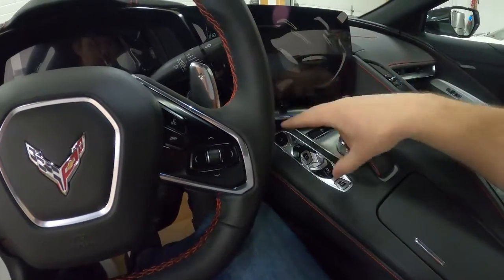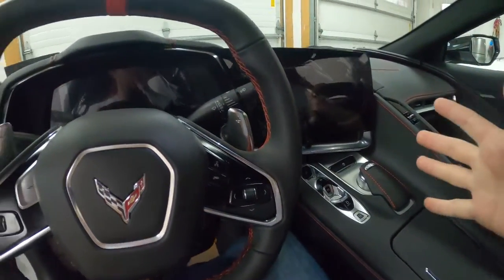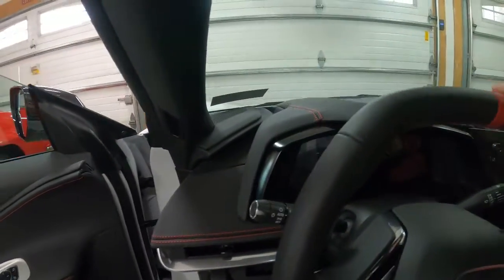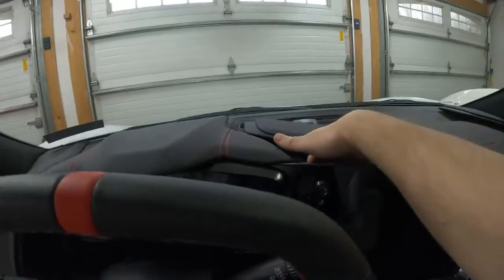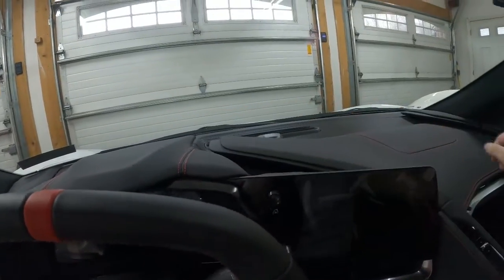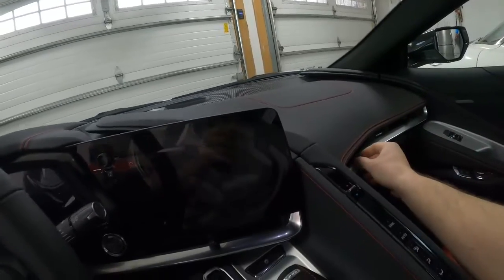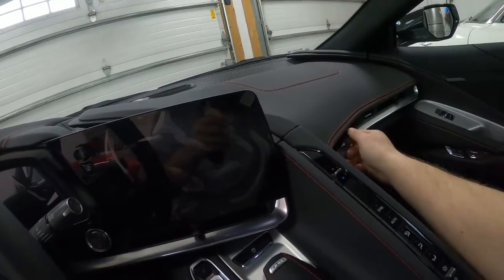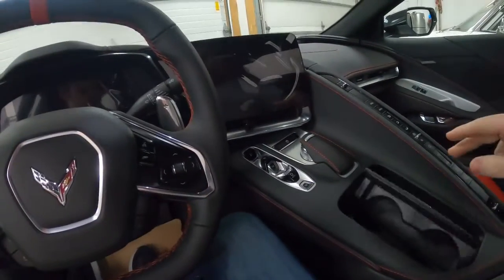Transmission controls. I mean, it's button and lift and push. It's cool spaceship stuff, it's good stuff. And the dash is like some kind of crazy waterfall effect. It's got all these little overhanging plateaus or peninsulas. I don't know what you would call it, but it's cool. The little vents, got controls, glove box button, that's handy. Cup holders.